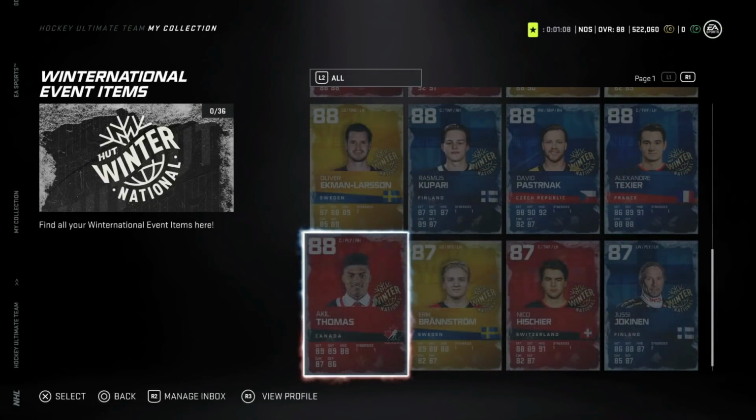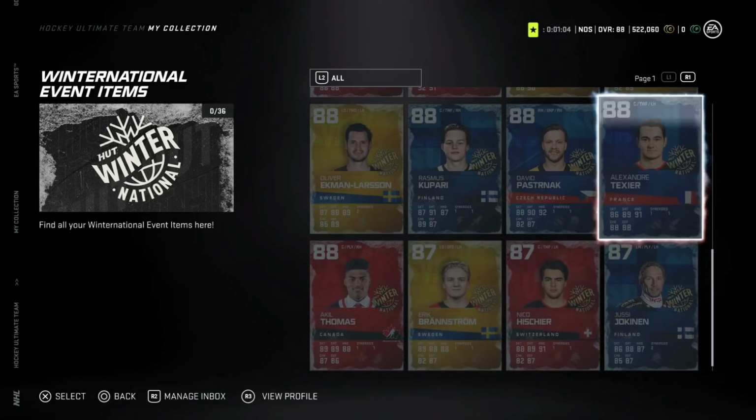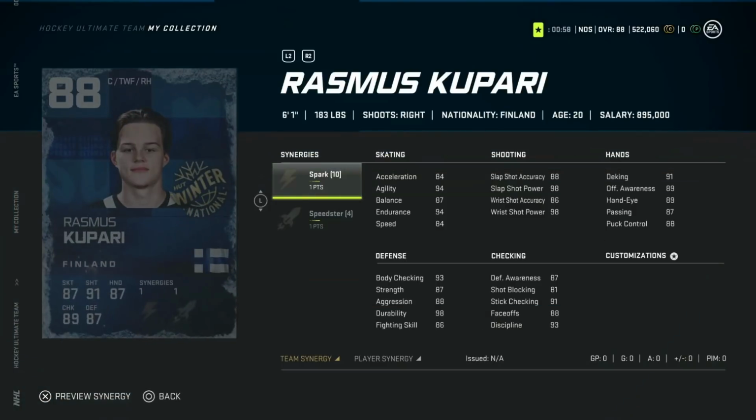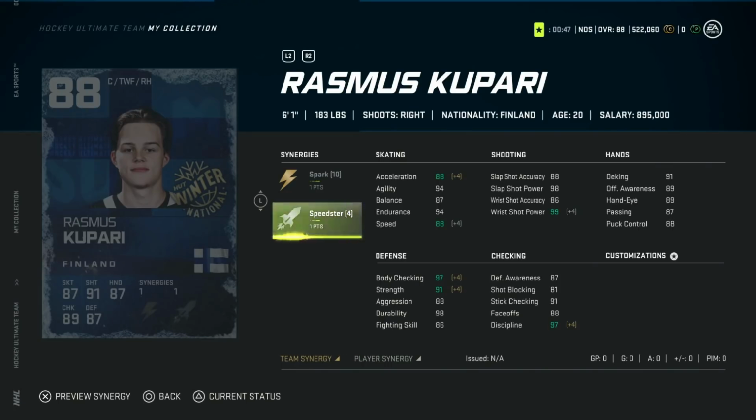But again, I don't know, other than the fact that you want to have these guys because maybe you're a Columbus fan, you want TEXIER, or maybe you're a Finn and you want KUPARI. KUPARI makes sense, again, because if you have Koivu and him down the middle, you've got very, very good centermen that have one to Spark and Speedster, which are both very valuable. So that could be an option as well. I wouldn't go anything over 360k because, again, you could get Koivu for that price.